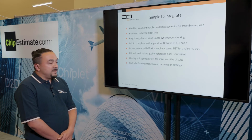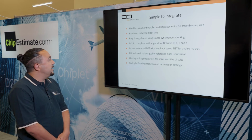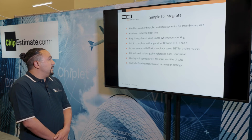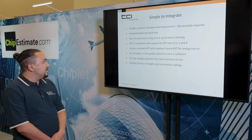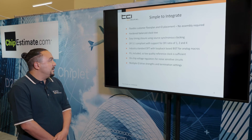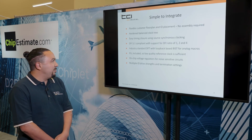One of the major points is that it's simple to integrate. The PHY comes with a soft PHY component, and the hard macro is delivered to a customer with no assembly required. It is composed of a CA and data slice plus a clock generation hard macro, but also includes a hardened balanced clock tree that allows the timing synchronization of all the CA and data components. The soft to hard interface is included in the PHY, so it's part of the PHY and is not exposed to the memory controller, so this simplifies integration.